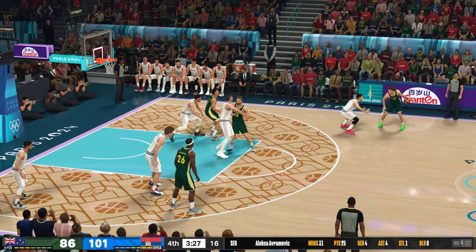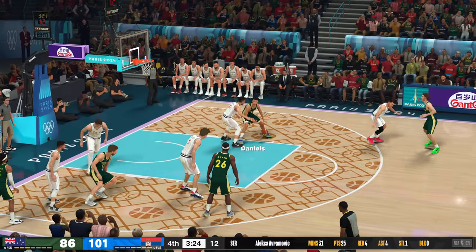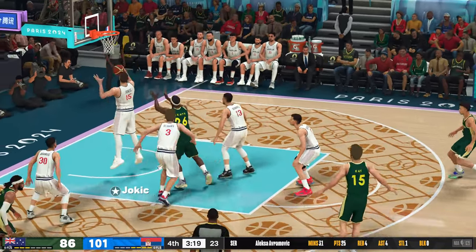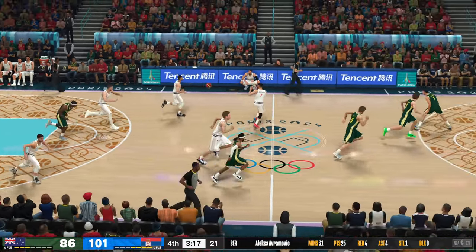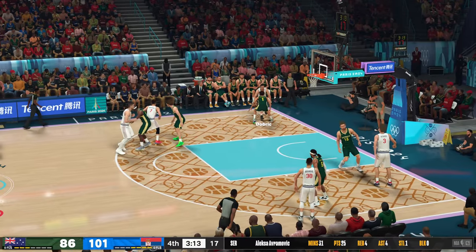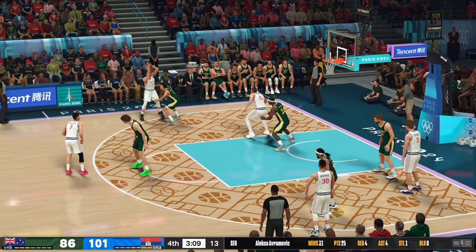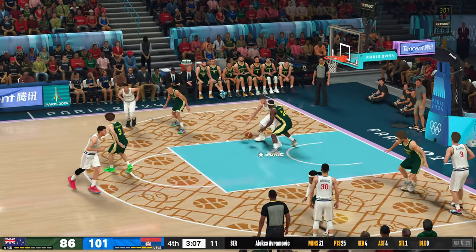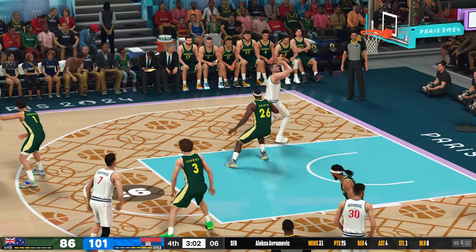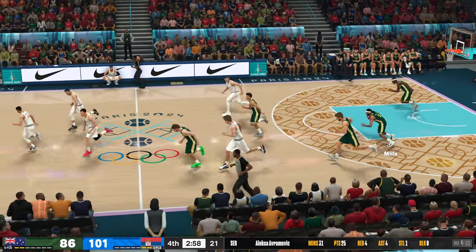Smooth reverse. He knew just what he was doing there. Giddey against Bogdanović. Passes it to Daniels. Shoots a fader. Unable to get that one. I tell you what, the defense should send Christmas cards for that miss. The pass to Jokic. A fader. No good that time.